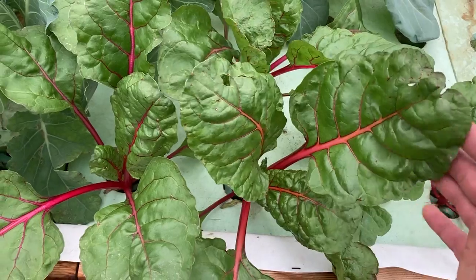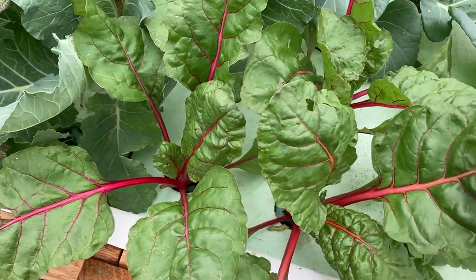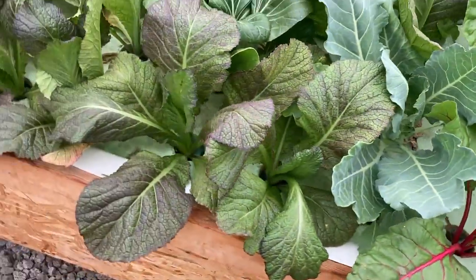Still looking really good. That stuff is amazing in a salad. I love the texture and the taste of a chard. If you haven't ever had that before, you really got to try it.